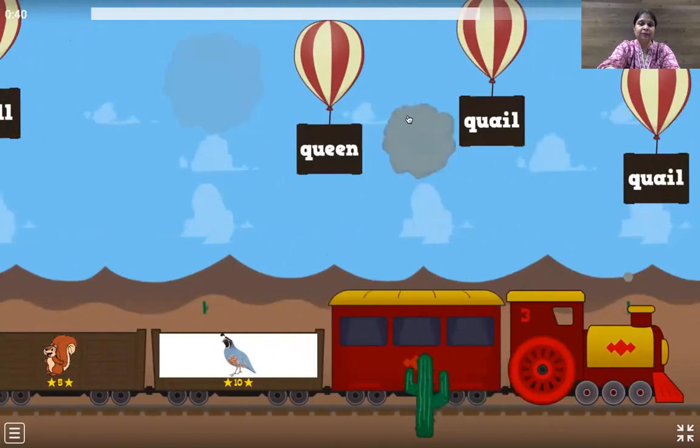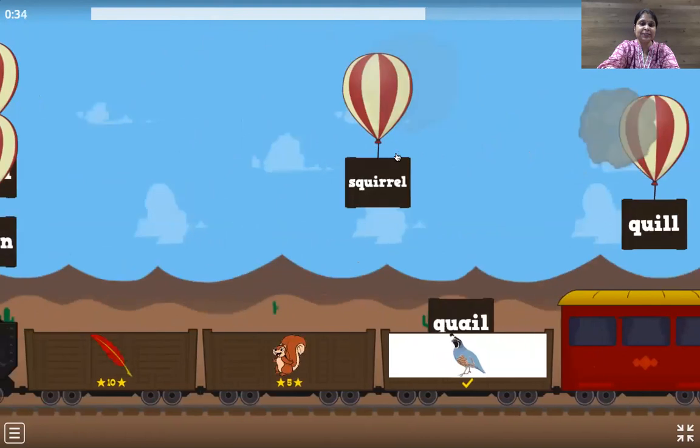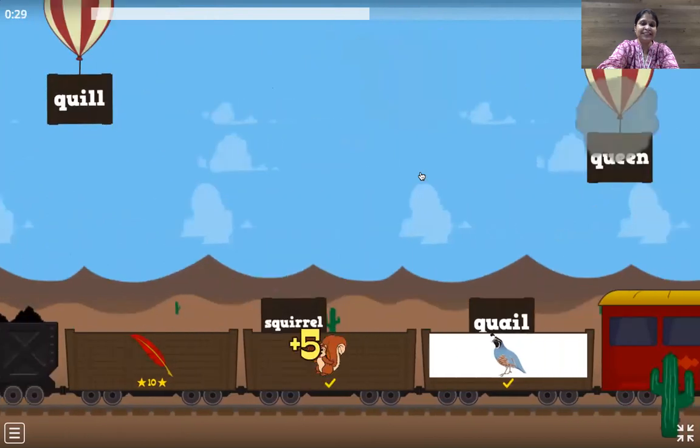Oh, we missed it. Let's be quick. Yes, we put the quail. And where is the squirrel? Squirrel? Here it is. Uh-oh, again teacher missed it. Going very fast. Yes, we got it right.